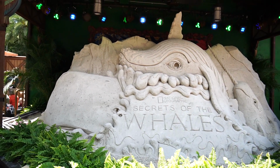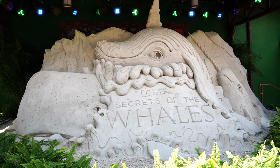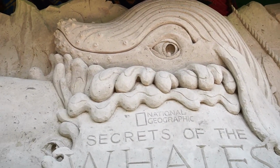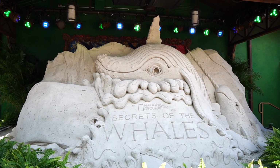This is really neat. Some people sent me a TikTok video of them making the Raya and the Last Dragon one, but I'm still interested to know, like, how do they make it so it's hard like concrete? Because this looks like it's made of concrete, but it's made of sand. Like, is there some sort of spray that they put on it? This is awesome. I do wish I was a sculptor.